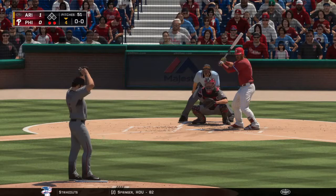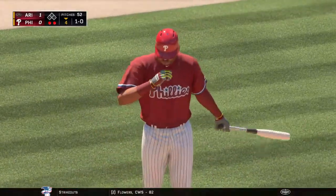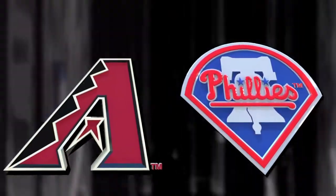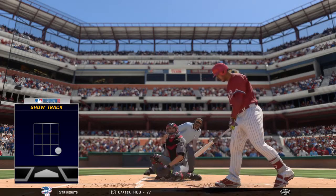Here's the catcher, Salvador Perez. A fastball here as he'll take a look at ball 1. 1-0. Yeah, looked like he hit the target. That's a tough pitch to lay off, but he made it pan out.